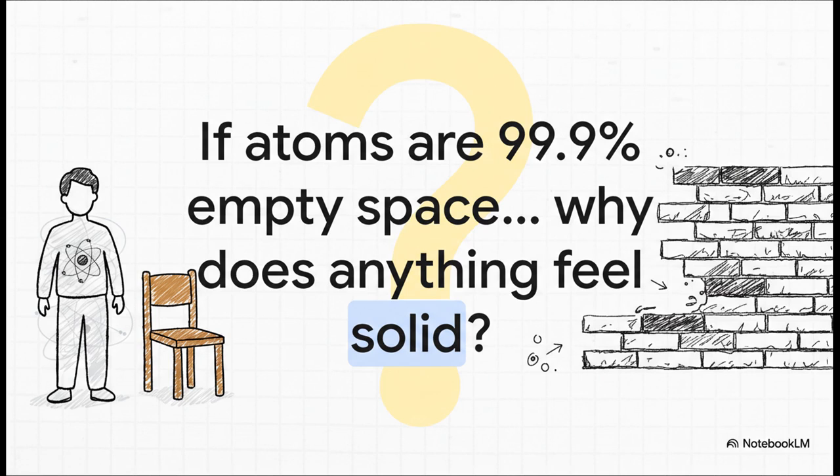If you and me and this entire world are made of atoms that are 99.9% empty space, why does anything feel solid? Why doesn't my hand just pass right through my desk? Well, the answer involves the strange and powerful forces between electrons, but that's a story for another explainer.